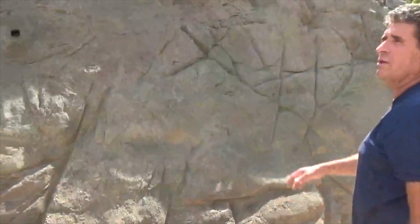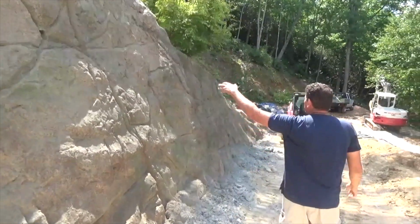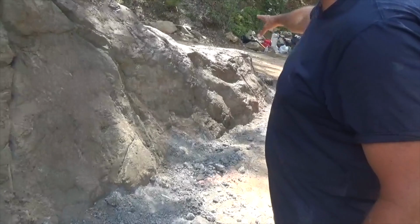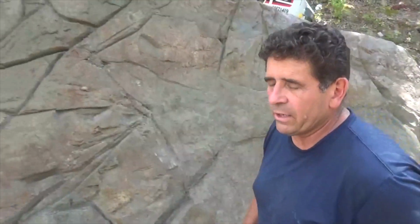We have our weeper holes in there for drainage. You have drainage down the back, drainage on the top. And he's backfilling all of this here, but it comes all the way down here. Look at that. Look how beautiful that rock is, the way they textured all that and came up over here. A lot of good guys.